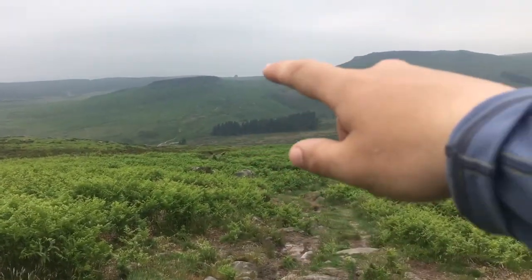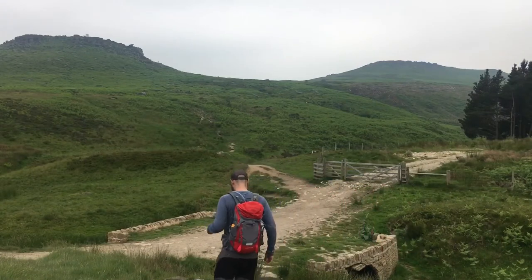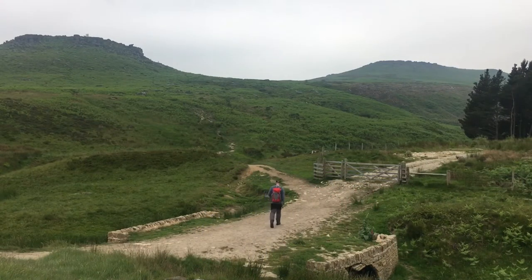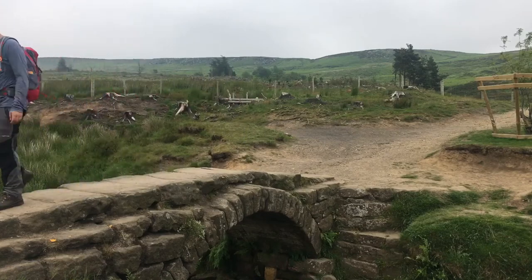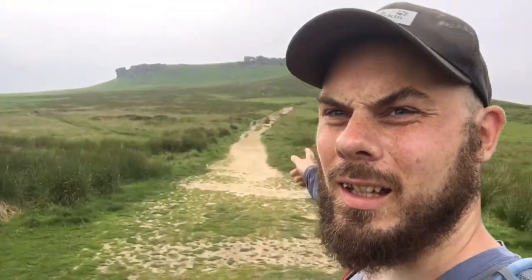Back through the gap between Carl Wark and Higger Tor. Yeah, straight past these trees here, through that gap there. Path between Carl Wark Fort and Higger Tor. So what I'm going to do now, I'm going to retrace my steps. I'm going to head back to the car park via Over Owler Tor and Mother Cap. Right, bring you back when I'm there.